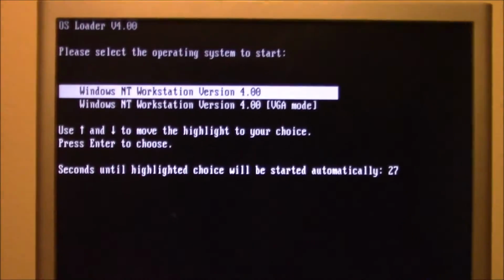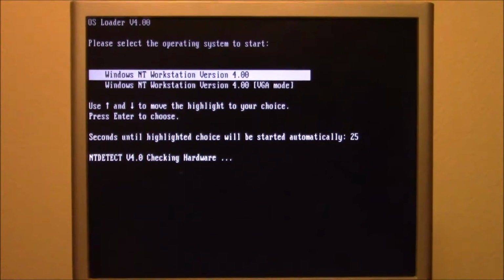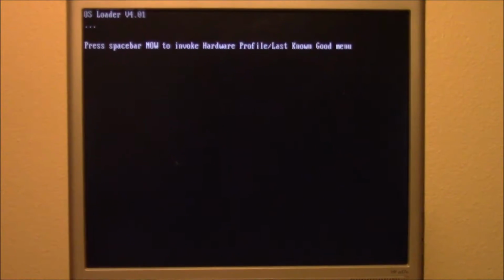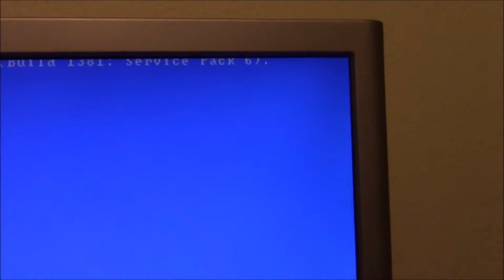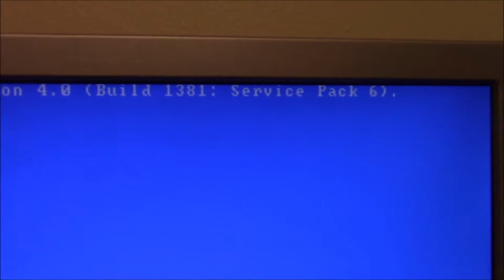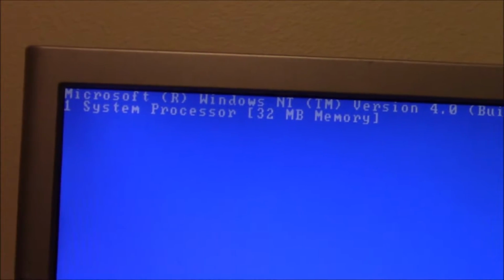Let's start Windows NT4, which I actually enjoy. It's a decent operating system. It's kind of the one that's shoved to the back of the class. Windows NT4, Service Pack 6. Let me adjust the monitor because it doesn't like that. There we go. Service Pack 6, build 1381. 32 megabytes of memory.